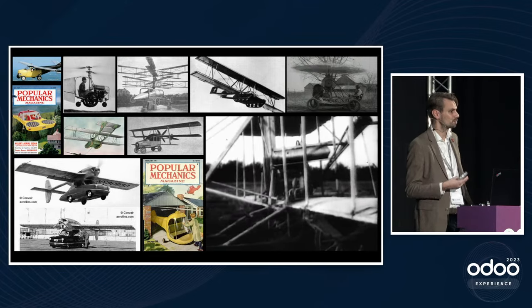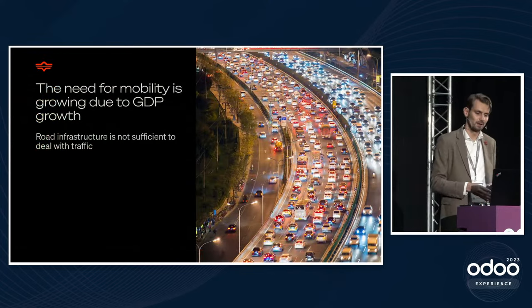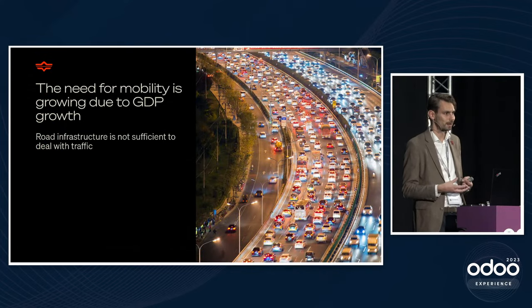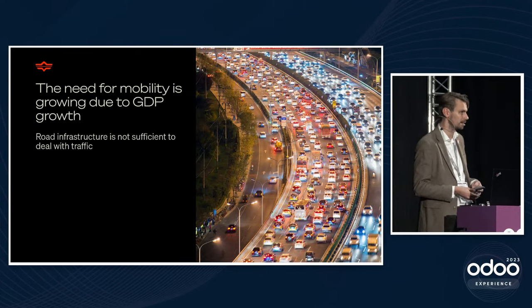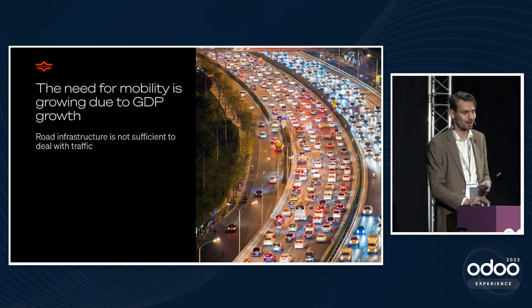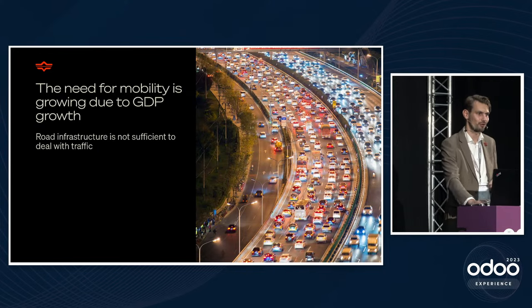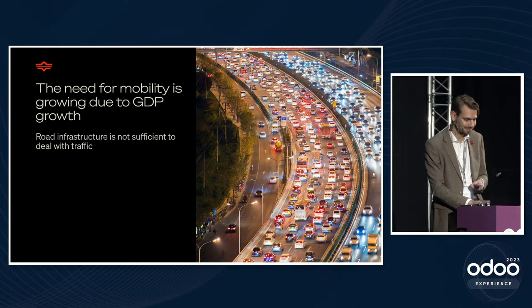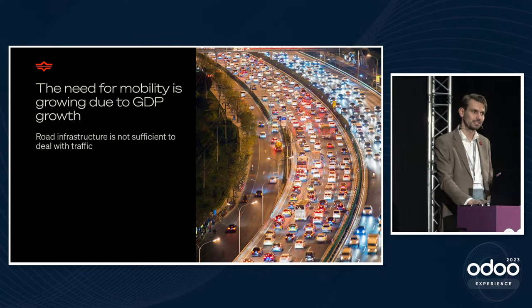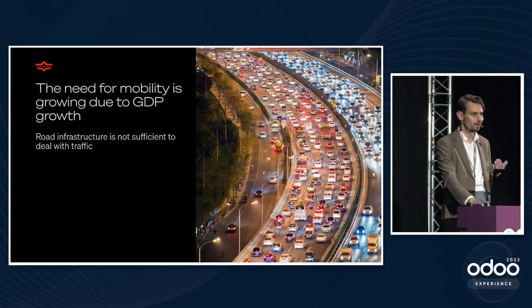But why would we buy or build a flying car today? The need for mobility is growing. I don't know how many of you were driving here this morning, passing Antwerp, passing Brussels, getting stuck in traffic. I had the same problem, and at that moment I was thinking, why do I have a flying car in the back and now I'm driving into the traffic jam? But the mobility is growing, the streets are getting full, so we're going the extra mile.